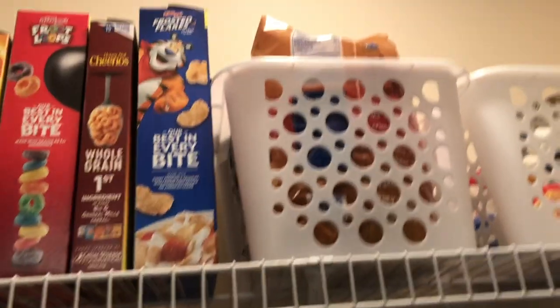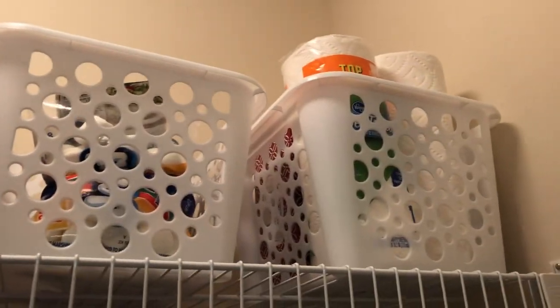I tried to keep the bulk of the food on the right hand side of the pantry. So far I have snacks up here, and then I have paper towels and tissue that I just don't have anywhere else to put. We have crackers and popcorn here, bottled water.